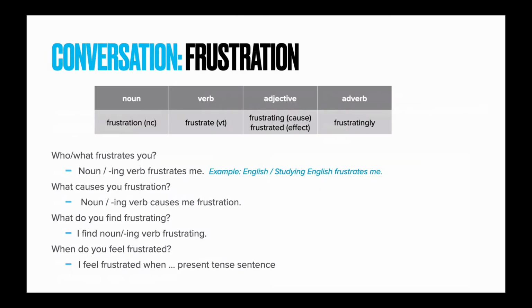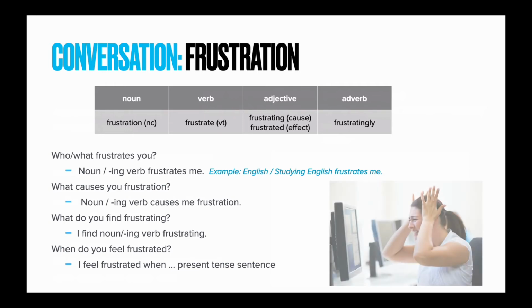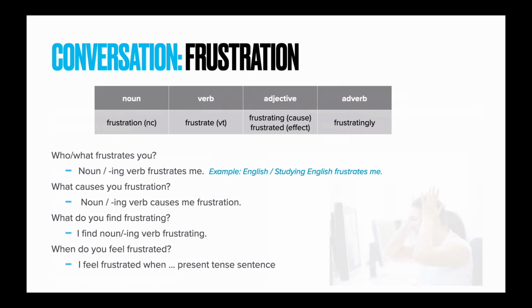Okay? Next, let's do some conversation. Let's talk about the word frustration. Frustration is the feeling of anger when something doesn't work correctly, when you can't get something that you want. So here's our word family, and we're going to practice using all of these in conversation. This emotion is very common in conversations because we talk about our problems and what's causing us difficulties.